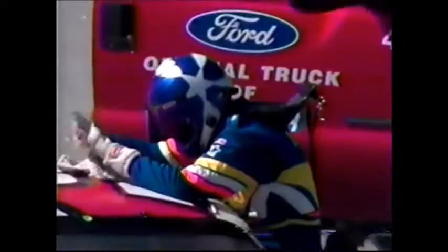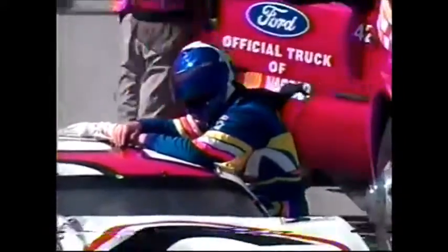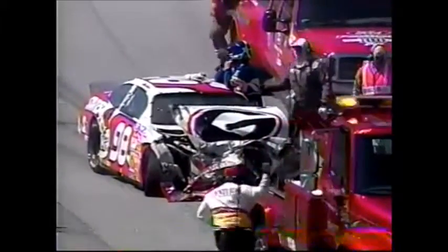Sawyer, who just had a hard crash in turn 2. It started when the 11 of Marty Houston tangled with the 61 of Tim Sauter, and Elton Sawyer came into that scene full bore. Look at the front end of his Brad Akins Ford. Elton is okay.